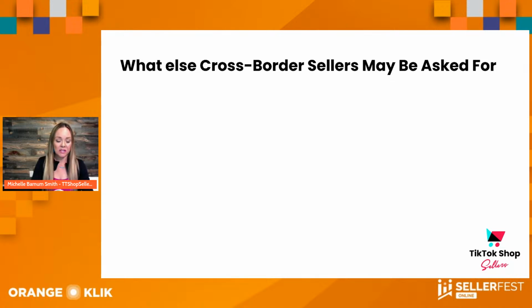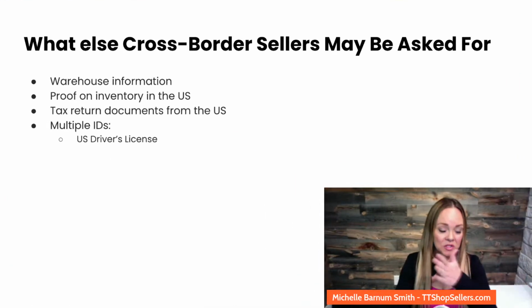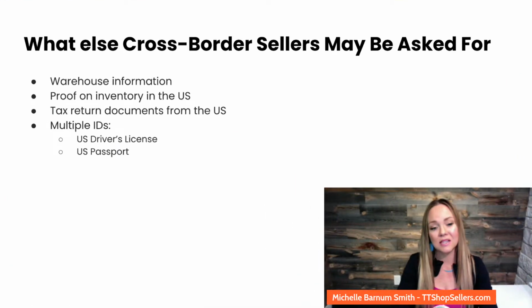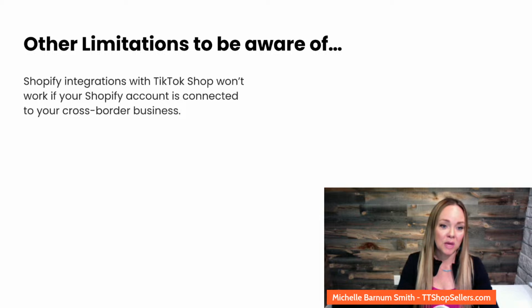There are also additional things that cross-border sellers may be asked for, including warehouse information, proof of inventory in the United States, tax return documents from the US, so not from whatever country you're from, and then proof of identification with multiple IDs. I just saw this yesterday, that additional business documentation may be required after the original business registration. So a US driver's license and a US passport. So TikTok is really kind of cracking down and saying, hey, you need to really prove that you are who you say you are.